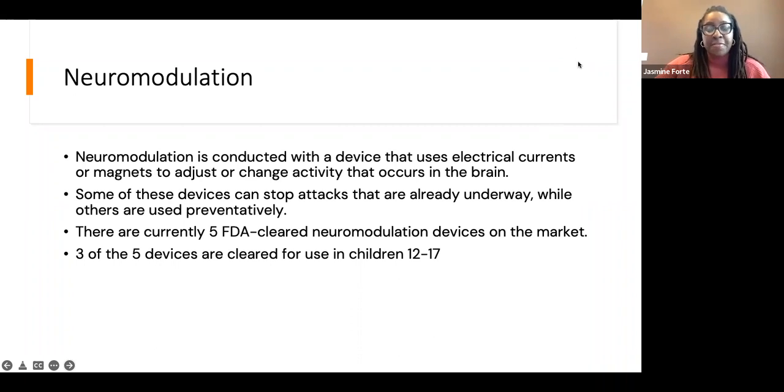Right now, there are about 5 FDA-cleared neuromodulation devices on the market specifically for migraine, and 3 of those 5 are now cleared for use in children 12 to 17 years of age. In this talk, we're going to talk about those 3 devices.